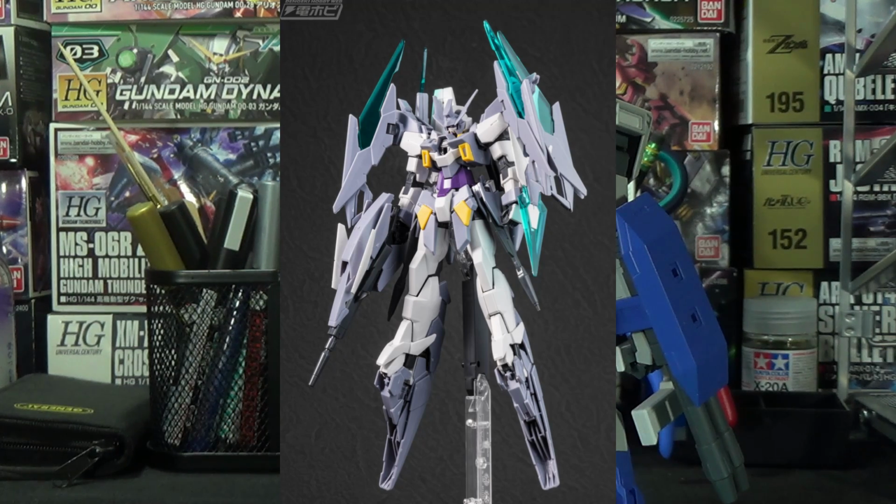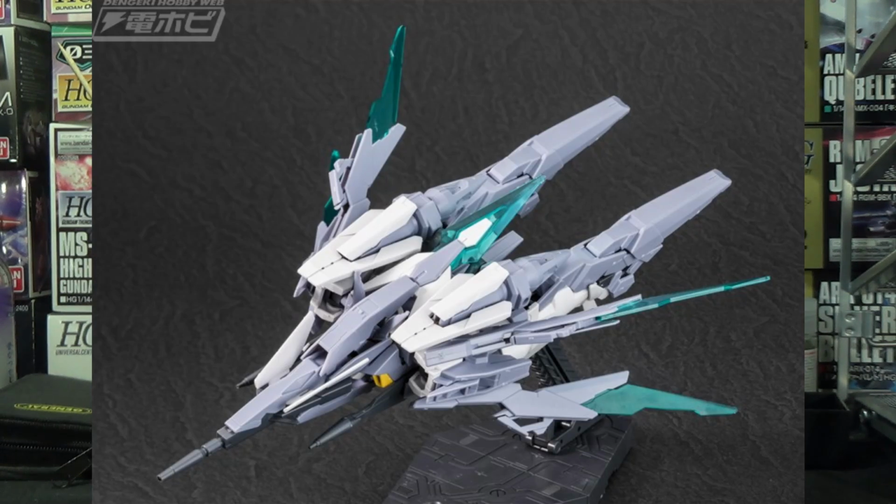And you could argue that that's better for color separation, and I would kind of agree with you, but I almost think this kit would look better if all the gray parts were white, and he was just white head to toe with a few little splashes of color here and there. Of course, I could always pick up one of these anyways and just splash a little paint on it. Oh, and the flight mode does look pretty cool.